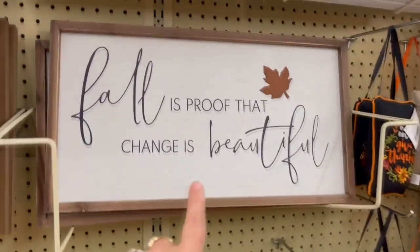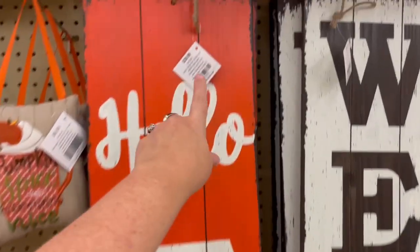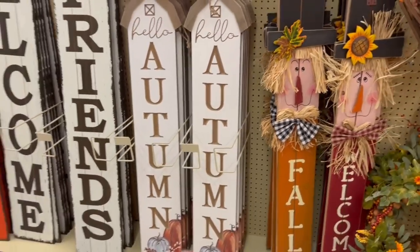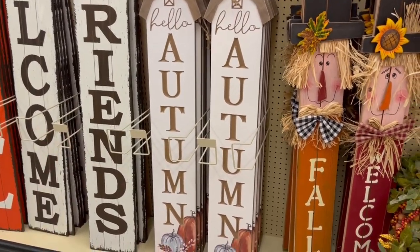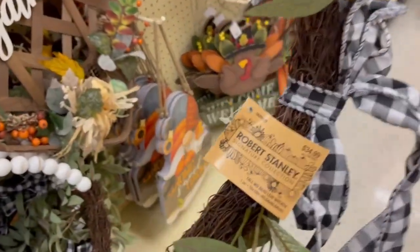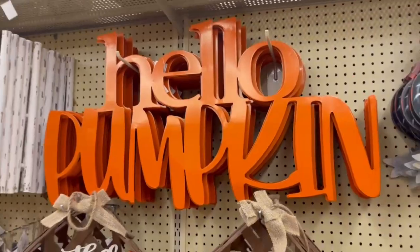Oh, here's a smaller version of that same sign. Then we have some of these tall ones. 40. Anytime something says autumn, I never go for it. I always say fall. Which do you say, autumn or fall? Let me know in the comments below. This is pretty. How much is that? $34.99. Simple. You could probably make that if you really wanted to. Big ol' hello pumpkin.